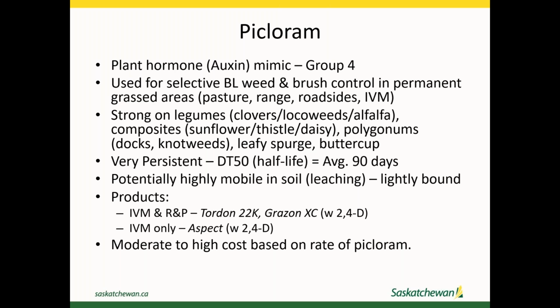Again, very similar to the other group 4s, it's for broadleaf weed control and brush control in permanent grass pastures. It's strong on legumes and clovers and composites and polygonums, as well as leafy spurge and potentially toadflax, rather than buttercup. It's very persistent in soil. Its half-life is an average of 90 days, but can be upwards of hundreds of days at specific sites. So it can hang around for years. And for some of those very sensitive things like legumes, it can be 5-ish years under normal conditions, and under dry conditions, it could be even longer.